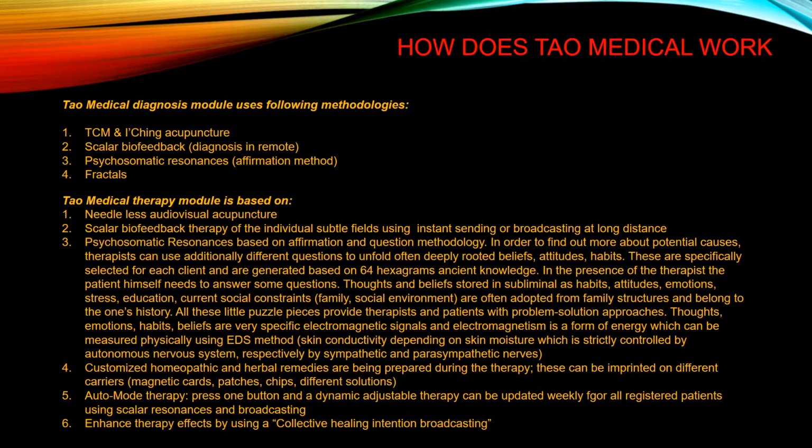Third is the psychosomatic resonances based on affirmation and question methodology. In order to find out more about the potential causes, the therapist can here use additional different questions to unfold often deeply rooted beliefs, attitudes, and habits. These are specifically selected for each client. They are generated based on the 64 hexagrams, again based on ancient Chinese knowledge.